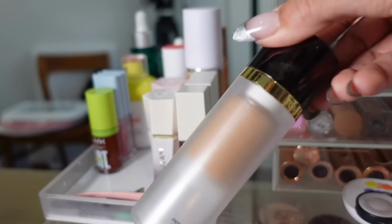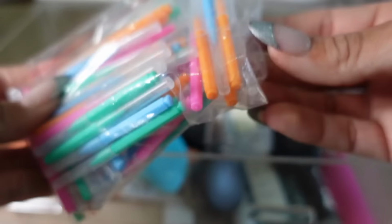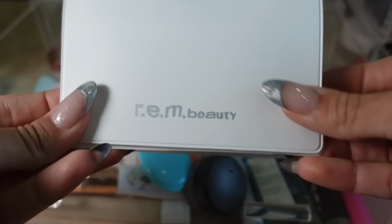My Tom Ford bronzing primer up here. I feel like that's good there. So next, let's go through this drawer. These are little bitty baby spoolies I like to use for my brows. This just needs to be put away. This is the R.E.M. blotting paper, which I never use, so I'm gonna take it out of here.